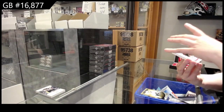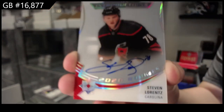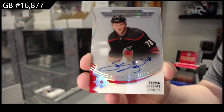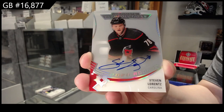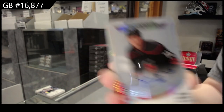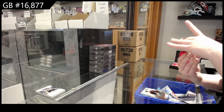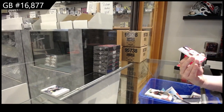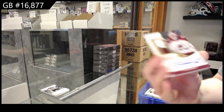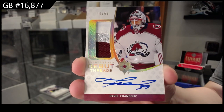Introductions rookie auto for Carolina, Steven Lawrence. Good looking cards, I agree. We've got an autograph debut threads patch number /99 for Colorado, Pavel Francouz.